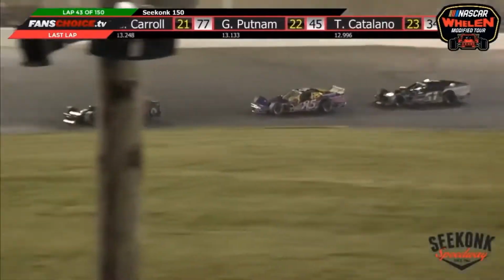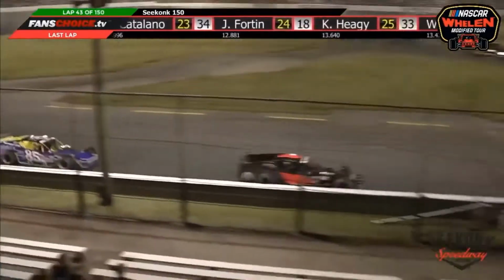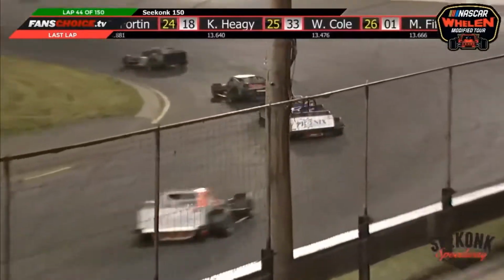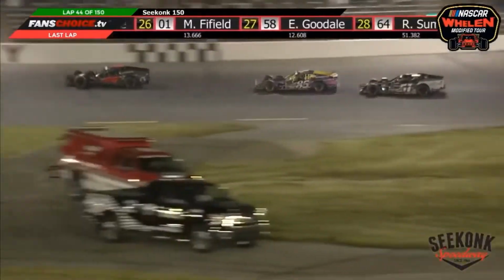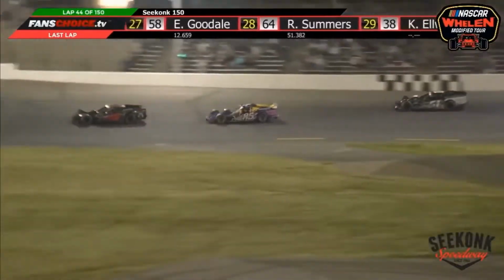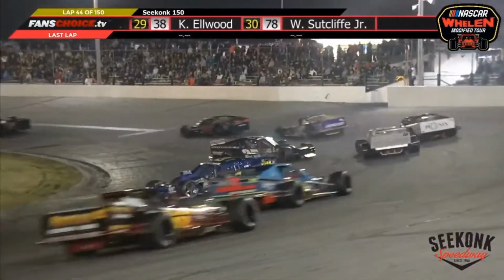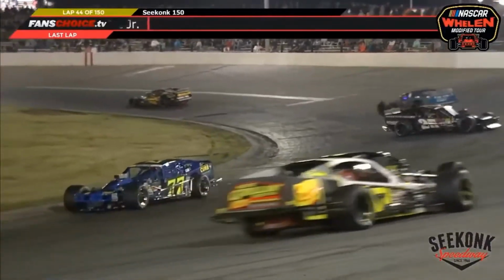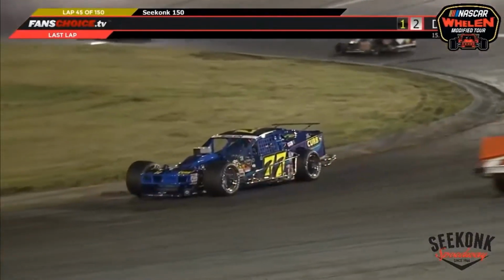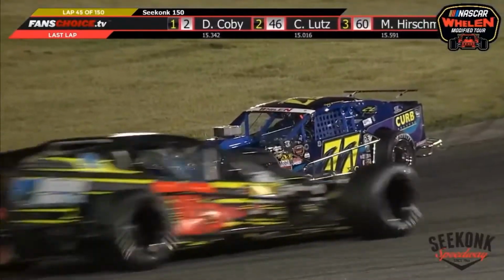Take a look ahead of your leader, Doug Colby, closing in on the 45 of Catalano to put him a lap down. But in front of them, a whole gaggle of machines trying to hold up your leader. And right in front of your leader, Putnam in the 77. Another car involved in that. That's the 25 machine of Calvin Carroll. They get together. We are slowed up for the second time. We have the second caution of the event, 45 laps in this 150-lap event for the Whelen Modified Tour.